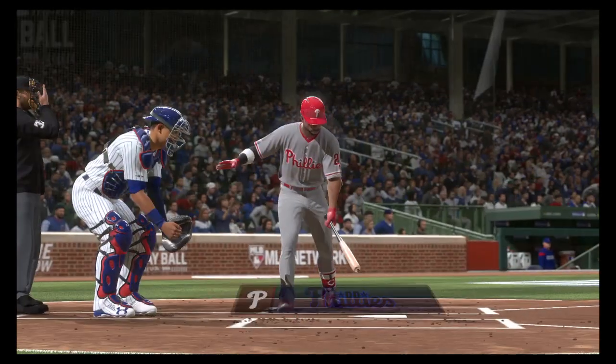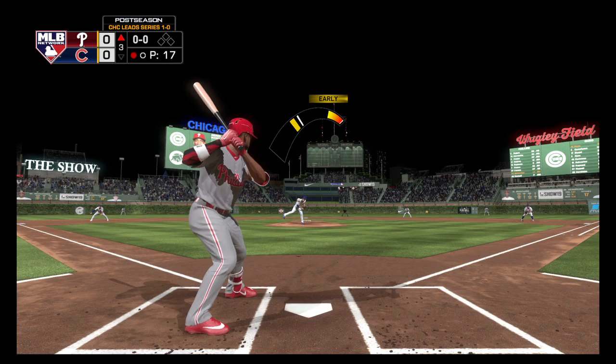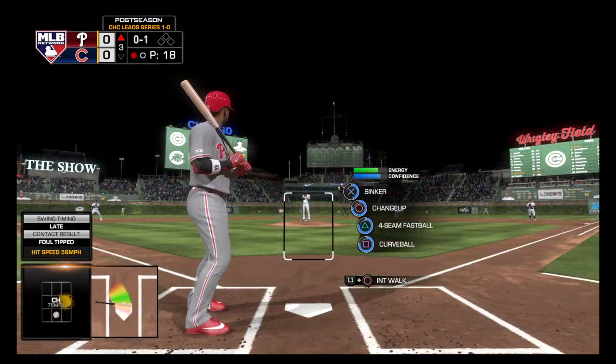Batting 8th, the left fielder, number 22. Andrew McCutchen now. His matchup numbers with Hendricks: he's got 5 base hits in 30 at-bats. He's also gone down on strikes 9 times.